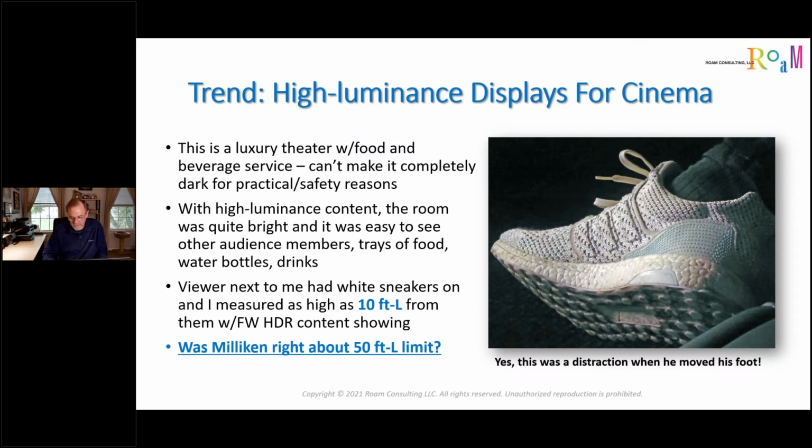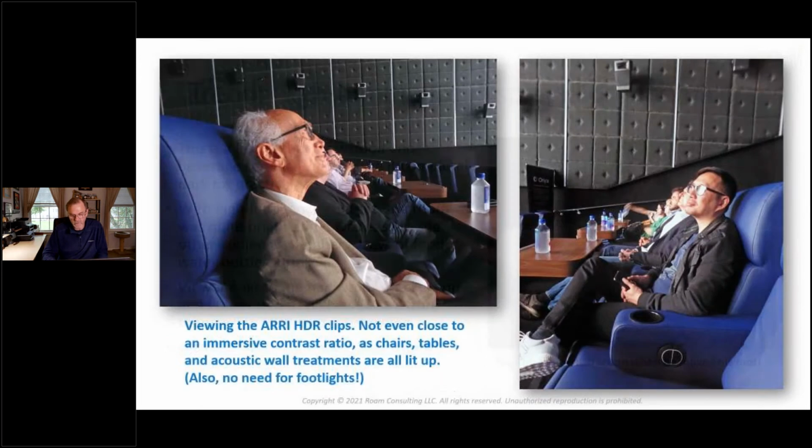So this got me thinking, was Kim Milliken right about that 50-foot Lambert limit? Because here we are at about 50 foot lamberts. And we're in a room that has dark carpeting, dark walls, dark ceiling. It has blue seats. They're not really dark. They're dark blue seats. But yet we can see pretty much everything. We can see the people. We can even read. I briefly took out something to see if I could read by this much light, and I could.